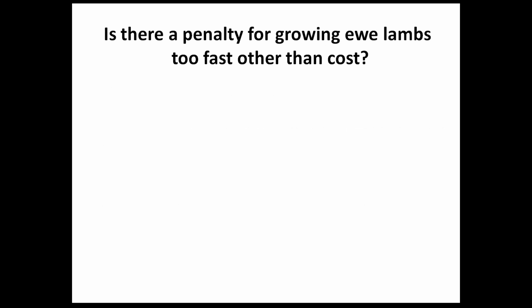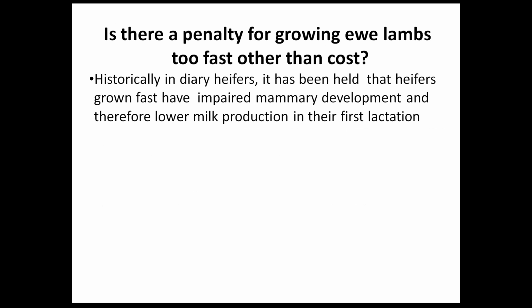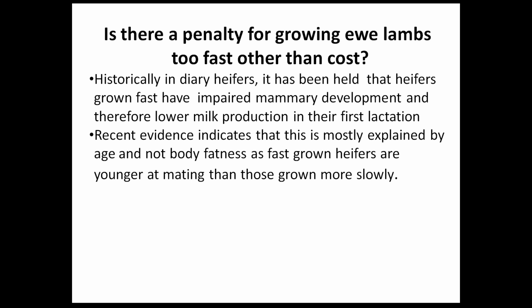Finally, just a couple things to consider. Is there a penalty for growing ewe lambs too fast, other than it's kind of expensive? Now, if we think about the world of dairy nutrition, which we know a whole lot more about than sheep nutrition, it's been considered for a long time that heifers growing fast aren't going to have the same mammary development, and therefore they have lower milk production in the first lactation. So does that apply to sheep?